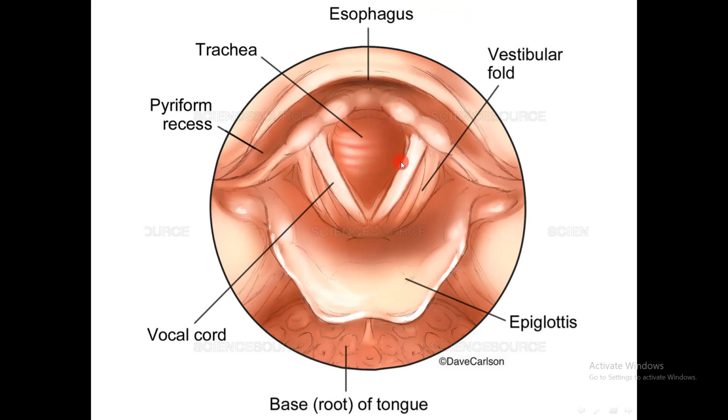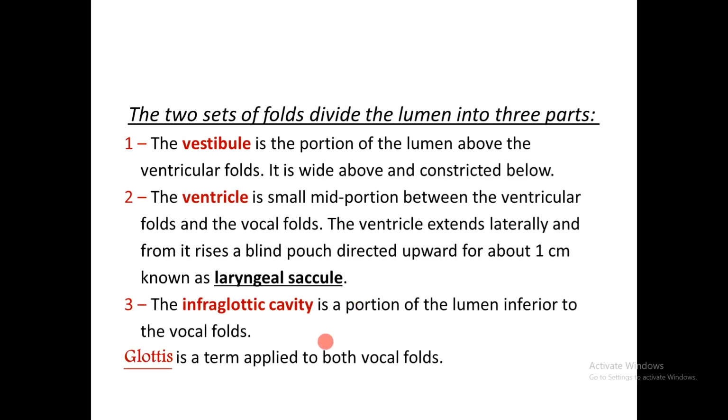The glottis is this one. The glottis is this opening between the true vocal cords. And of course, this is the epiglottis. The glottis is a term applied to both vocal folds.